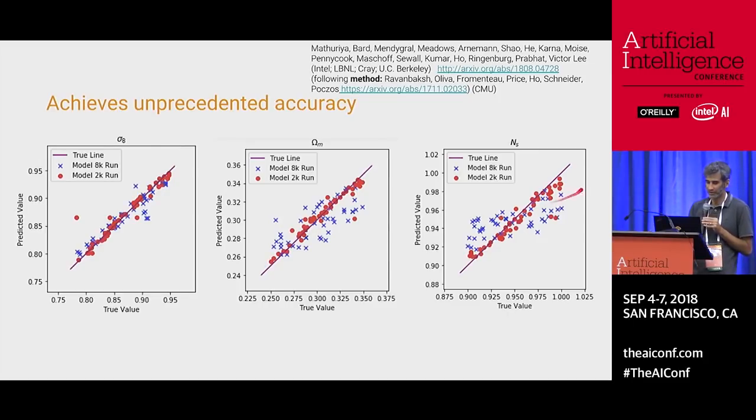So the caveat here is that the 8,000 node run doesn't do as well as the 2,000 node run, which indicates another thing we're working on, about convergence of these neural networks when running at large distributed scale. So I'll come back to that a bit later as well.